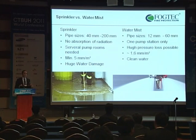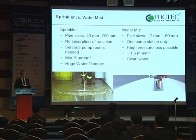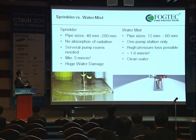That's purely mechanics and calculation, but that's very important when you design the pipe network for your building. If you use a sprinkler system, you have pipes which you have to hide, which block your normal installations in the buildings, between 40 and 200 millimeters. That's really a lot. We all know it's very difficult to place them, and they're not looking very nice. If you use a water mist pipe, it's a purely stainless steel pipe.